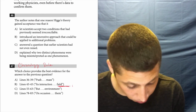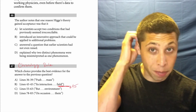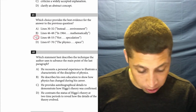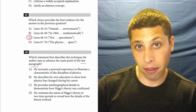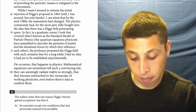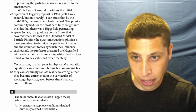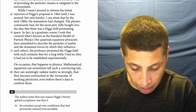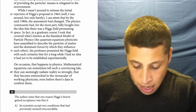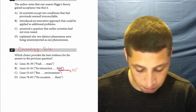So that's question number 45, right? So that's right between choices B and C. And then if we go to the next question, 48, it talks about the last paragraph, which doesn't have a line reference in the question, but we know from this that the last paragraph is going to be this big thing. I know there's a break there, but that's because it breaks over the page a little bit. So it starts up here, and that's about 64 to 83. So that doesn't really help us because that would include this line reference.